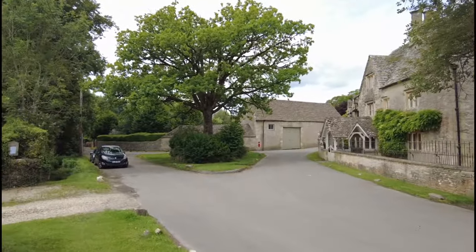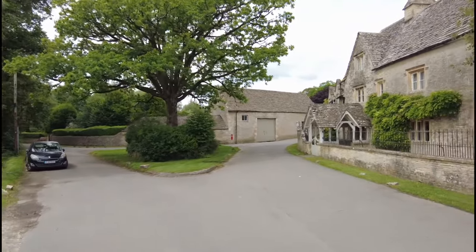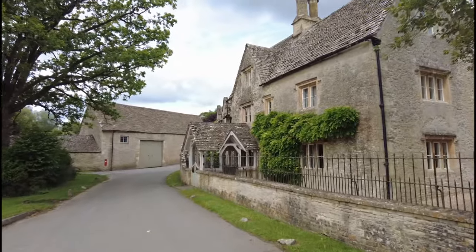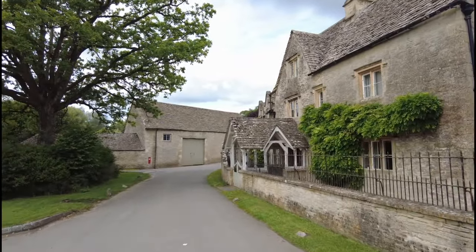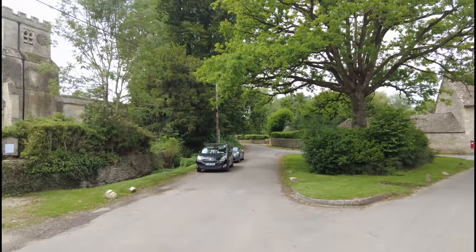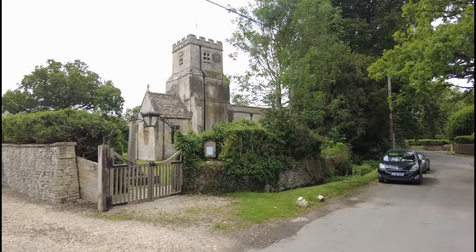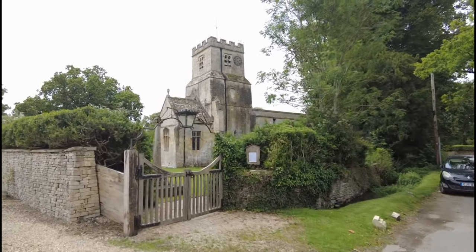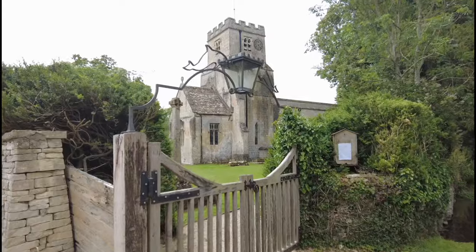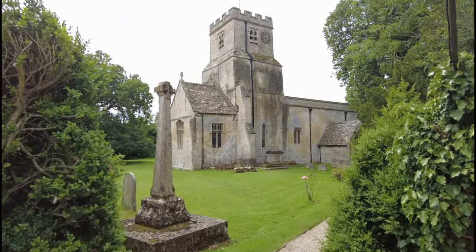The oldest building, which is just seen here on the right, is Coln St Dennis House, a handsome, early 17th century, honey-coloured, traditional stone house complete with swimming pool and immaculate design gardens. It was for sale a few years ago for £3.5 million, and I'm sure it's now worth considerably more. Here's the church, we'll go and see that in a second. It's a small village with only a couple of lanes to it, so let's go and explore this idyllic place together.